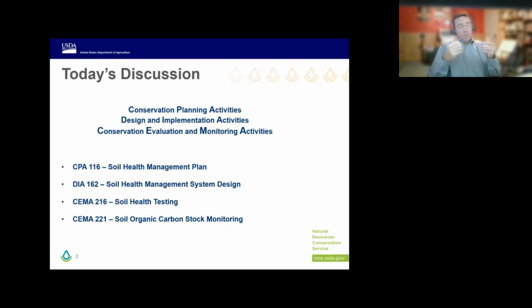Now, for the rest of today, what I want to focus on is looking at some specific practices and also some specific opportunities that tie into planning activities, implementation activities, and monitoring activities. So in 2022, we as NRCS changed our terminology, but not really our approach. We changed from a CAP plan to a CPA plan, or a conservation planning activity plan. And to start out, I really want to focus on 116, the Soil Health Management Plan.